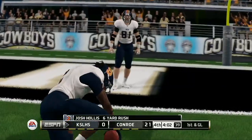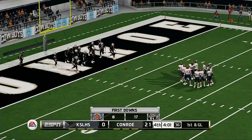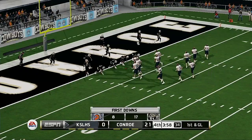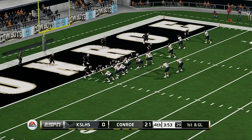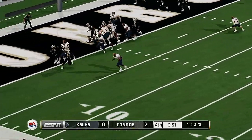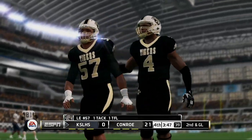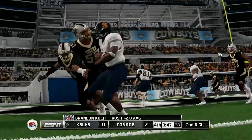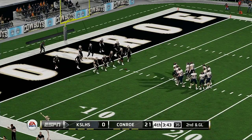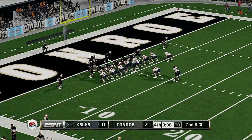Nice run, and he's brought down. First down. Chance for three or seven here. First and goal inside the five. Ground left side. They'll knock him down for a loss. Loss of two on the run by the halfback. And this is the 18th play of the drive. The short yardage defense here.